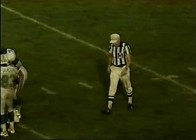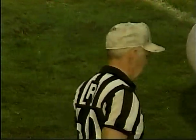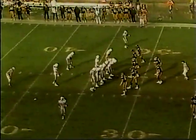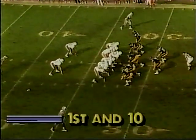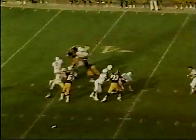Look at Dick Jorgensen's hat there. Boy, he's had a tough day today. That thing has gone from white to gray to brown. He's got to head straight to the laundromat when this game is over. And a first down for the Dolphins at the Pittsburgh 32. They're trailing by 20 points after leading 14-0.